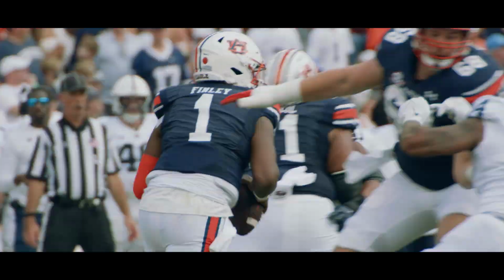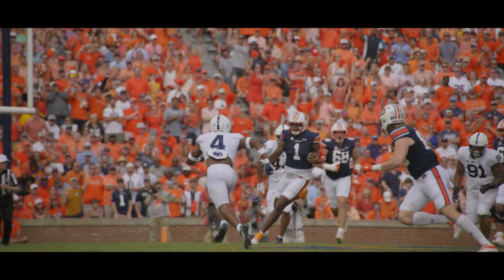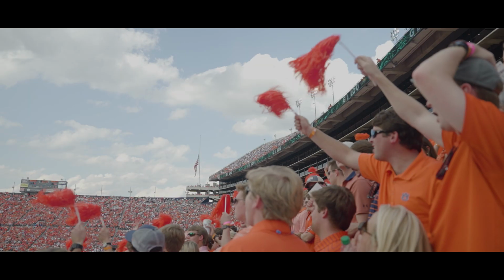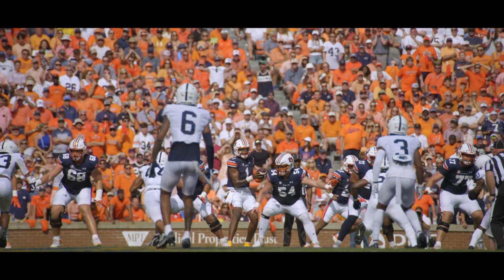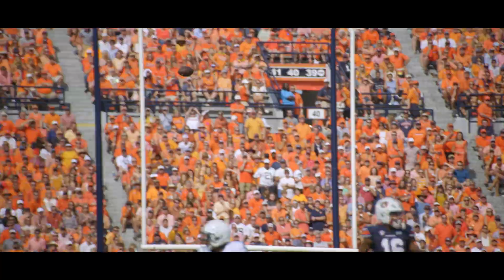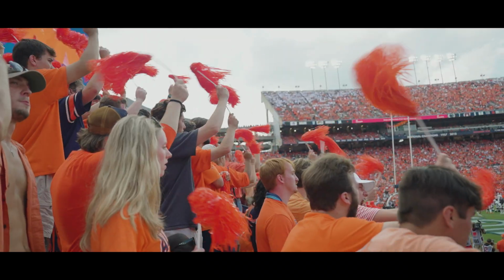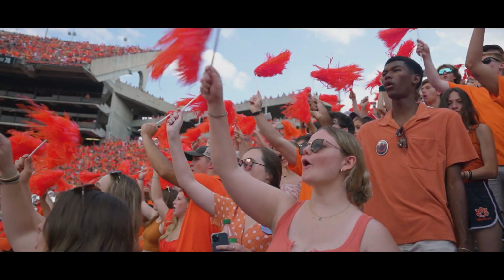There's the snap. Blitz is on. Finley steps up through the pocket. He's got the first down, 35-40. 45, and he slides down at the 46, and an Auburn first down. They rush all four. Finley out of the gun has to step up into the pocket. He looks downfield and he throws. It is complete to the Penn State 48-yard line to Javarius Johnson.